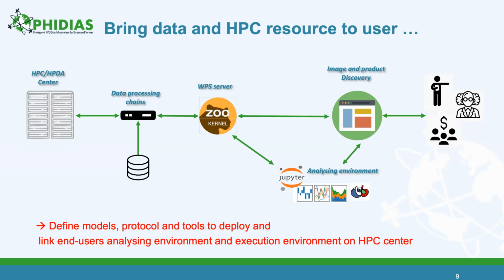On the left side of the schema, we have the execution environment that we want to set up, including putting the data processing chain in an operational manner close to the HPC data center. On the right side, there are the different environments for the end user, including discovery facilities and analysis facilities, providing an environment like a notebook to analyze and do data science on the data.